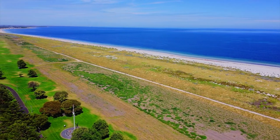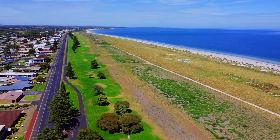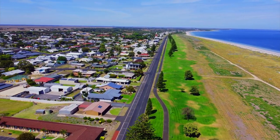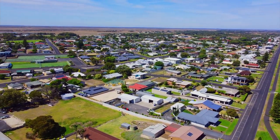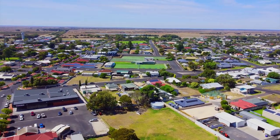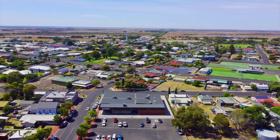Today we're going to explore Kingston in the southeast of South Australia. Kingston Southeast is a popular tourist town on Lacepede Bay, 294 kilometres southeast of Adelaide. It has several cafes, bakeries, hotels, fish and chip shops, and a fantastic lolly shop. There are also several colourful murals and mosaics around the town.